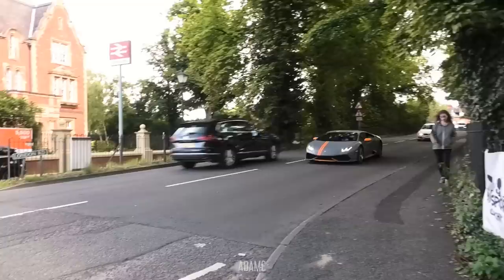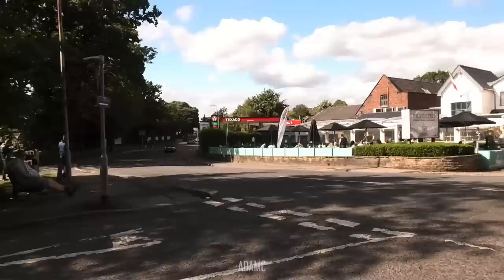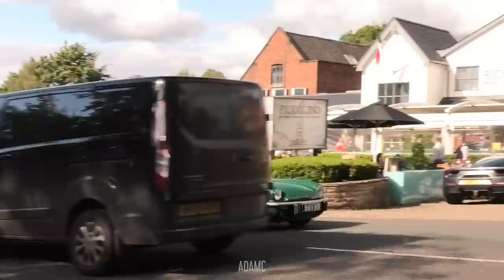We've got a Mark II MX-5 in purple as well. Lovely, a Triumph Spitfire driving by. Little toot on the horn.